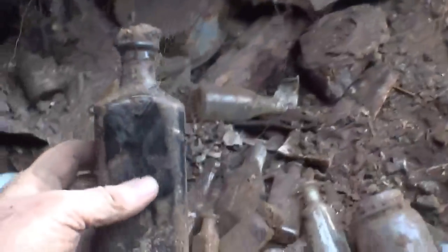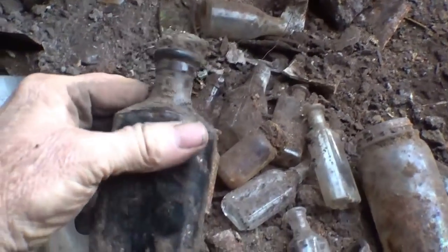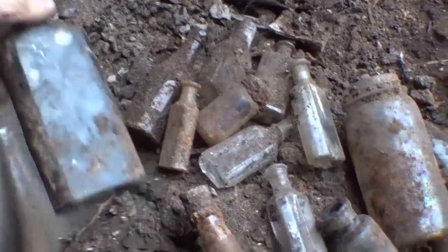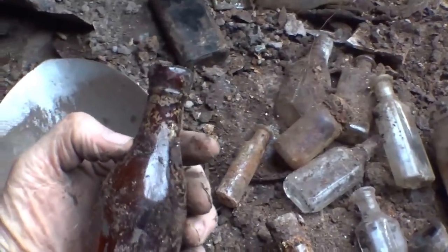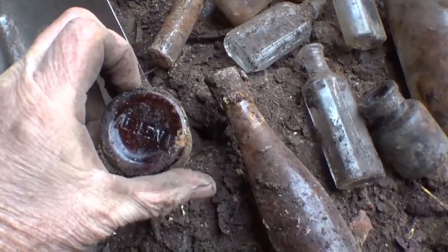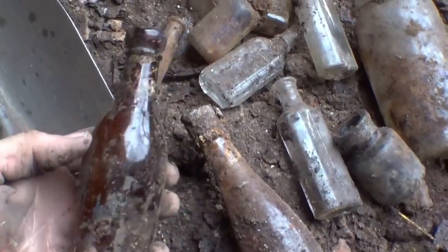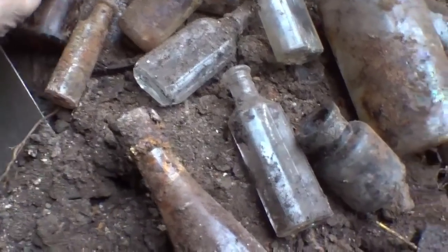Got a medicine bottle with some stuff in it. Frightful. You don't want to ever dump that out in the hole. It's still corked. That's original cough syrup or whatever was in it, and it's black and it's icky. And got a nice little Rex mineral water bottle. Abilena, it says on the bottom. Oops, got it upside down. You see it says Abilena. It was a natural cathartic water, like a laxative mineral water bottle. That's a small size there, hand blown.